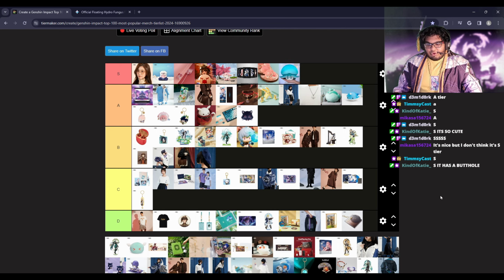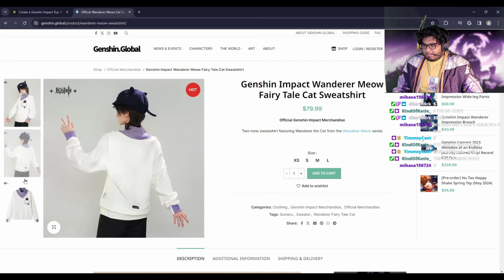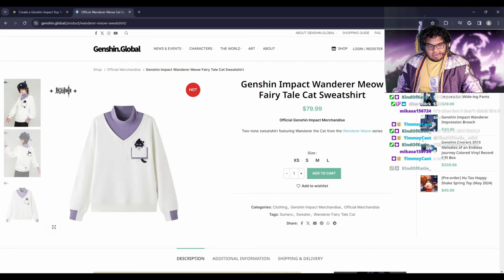We can only have two more things in S. Fairy Tale Cat Sweatshirt. Is this drippy? I feel like this is drippy. Never mind. It's just white, bro. It's just a white sweater.